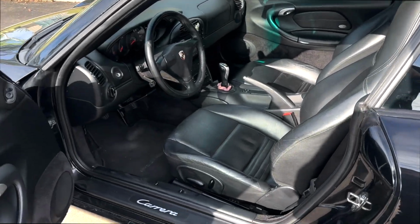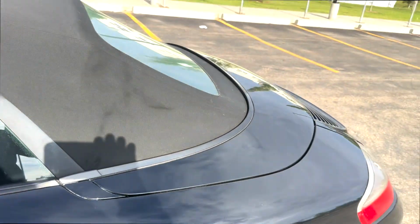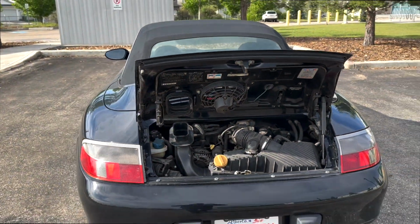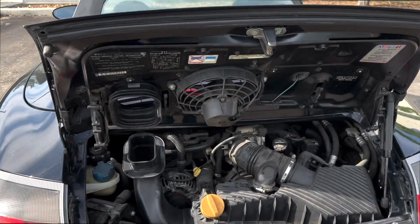Another problem you would expect. Let's go in here. Pop that open. Now we're going to check out the rear trunk space here. It's a little dirty. I haven't yet done a full proper detail on there, so disregard that. But basically, what you could expect are some issues here.